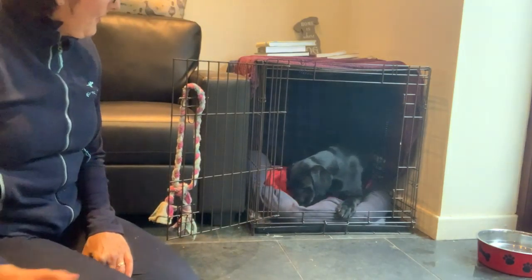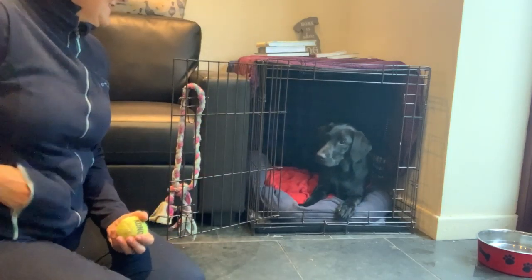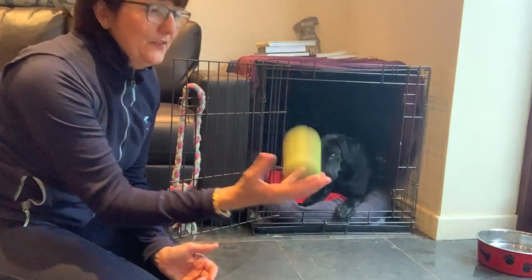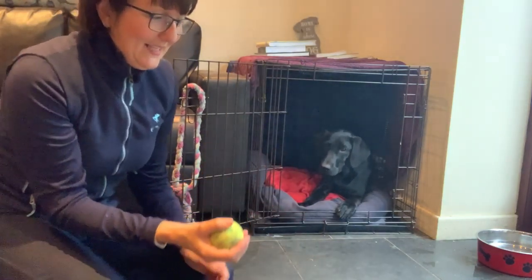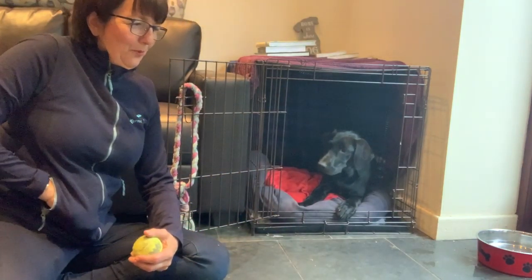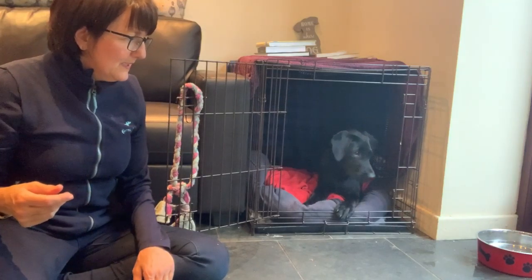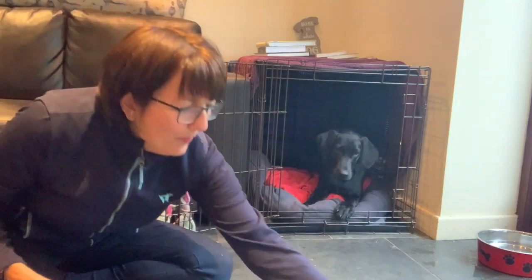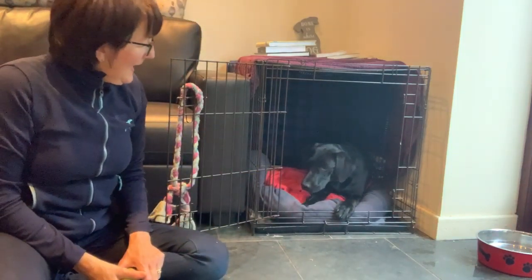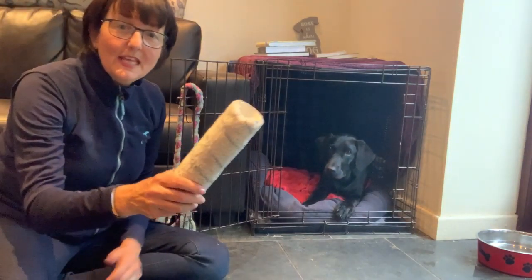Okay, so we'll start with something, just a ball. Good boy. Yes, I'm going to mark every time he doesn't make the wrong decision. So this ball's just going to be bounced up and down like this. And we're going to do that. Yes, good boy for staying still. What a good boy. I'm going to just roll the ball. Oh, what a good boy. Yes. Well done.